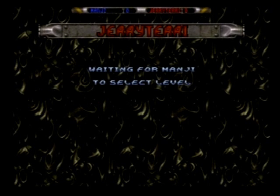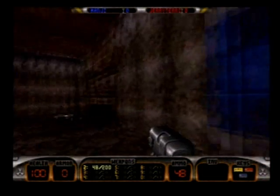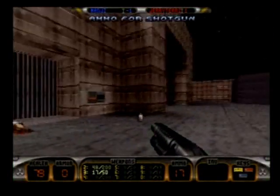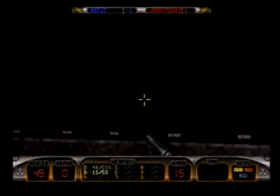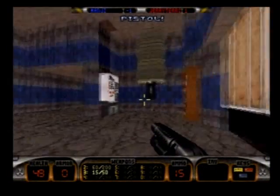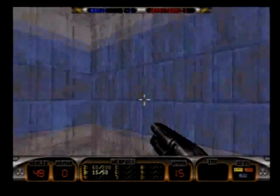Let's get rid of that. That was way too much. Hey, good luck. First kill of the game. And I have absolutely no recollection of the maps and where the hell I'm at. I guess I could have turned that map on, but that's always in my way.